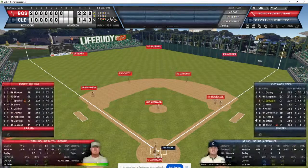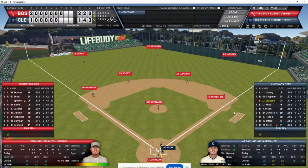Inning. 2-1 Boston. Boston's Leonard, who's pitched six innings, a four-hitter, has allowed an earned run. Some may say he's been outpitched by Steen, but Steen has been let down by the three errors on the field for Cleveland. He will face Jackson, Kirk, and Olsen. Jackson, 1 for 2.